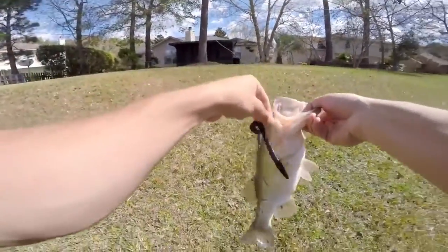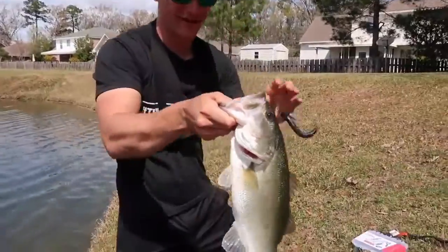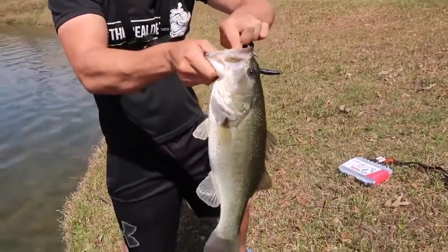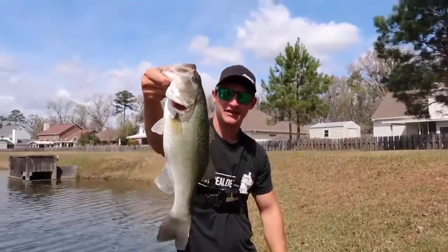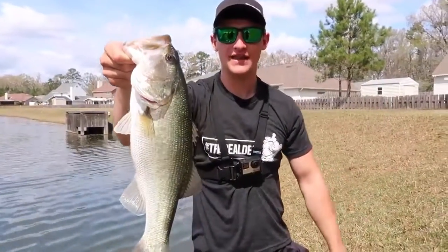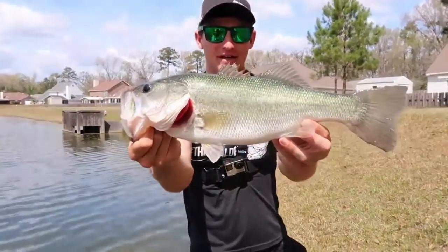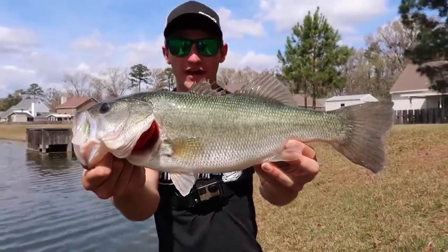Holy crap, yes sir. Boys, look at that fish right there on the Senko. That is awesome right there. That's pushing 3 pounds right there. That's a beautiful fish, pretty thick. Hammered it, first fish of the day. What an amazing way to start that right there. With the Senko, you're getting all the beautiful bass like that. You cannot beat that right there.